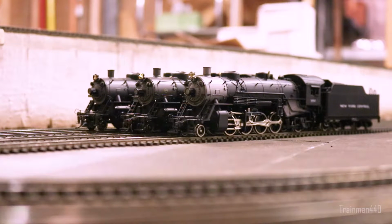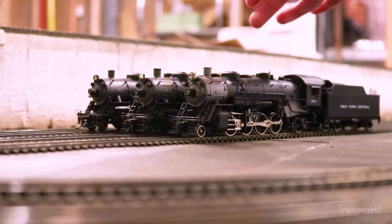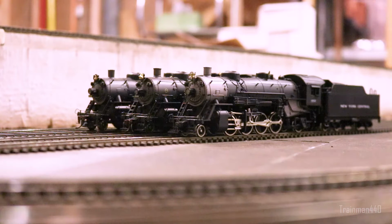Alright, now a little bit about the models themselves. The Broadway Limited one retails for about $299, however you can get it on eBay for about $150. The MTH one retails for $399, and you could get them for about $250 on eBay, but they're very rare. And last but not least, Athearn Genesis ones, I think they retail for $199, I'm not really sure, but you can find them on eBay for about $60 to $70. They're pretty common.